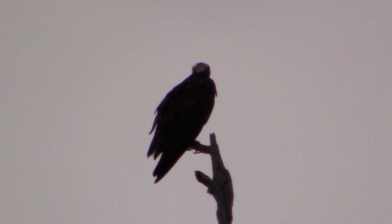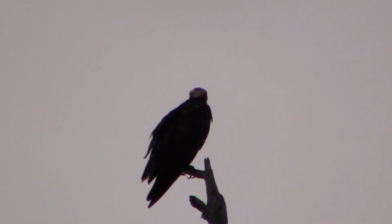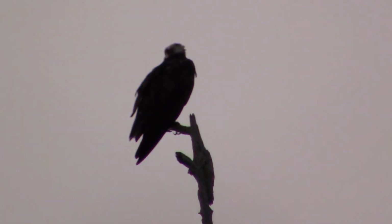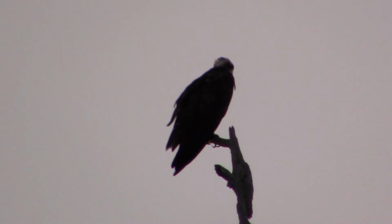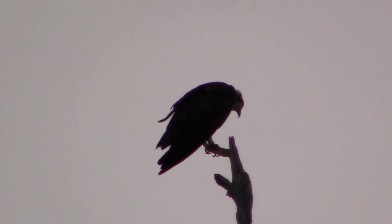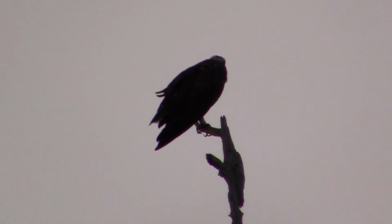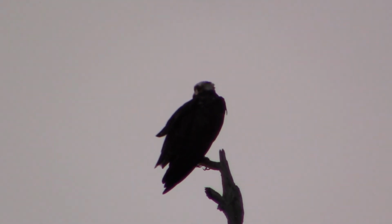It's a rather large bird, raptor of some sort, in the top of this dead tree. Could actually be a young bald eagle, but I got my camera on maximum zoom, and the lighting is such that I can't really get good lighting on this bird. He's rather large. Sure looks like an eagle to me.